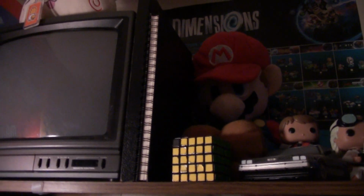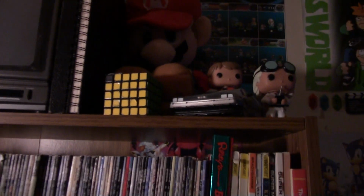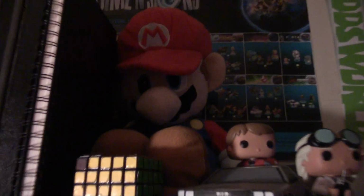So on the shelf, there's this TV that doesn't work. I think that's Komasan from Yokai Watch, or Komasan, I forget. I don't know what the name is. These are some of my sketchbooks, because I have a lot of sketchbooks. And some more collectibles here, like little Mario.